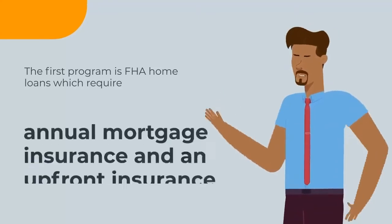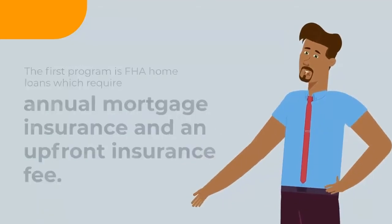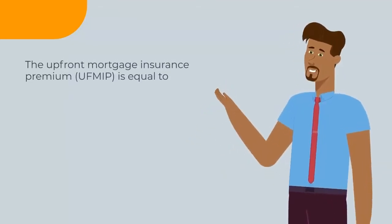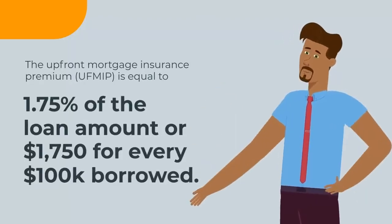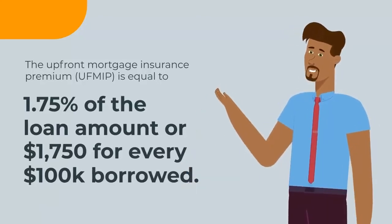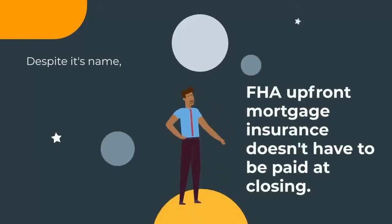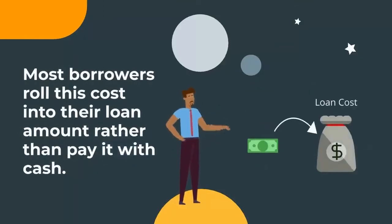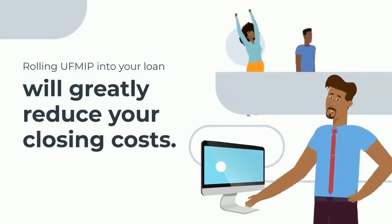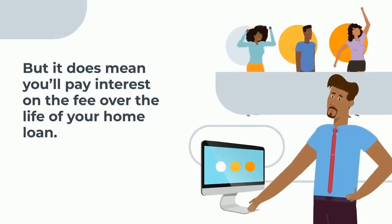Let's look at some of these types of programs with upfront mortgage insurance. The first program is FHA home loans, which require annual mortgage insurance and an upfront insurance fee. The upfront mortgage insurance premium, or UFMIP, is equal to 1.75% of the loan amount, or $1,750 for every $100,000 borrowed. Despite its name, FHA upfront mortgage insurance doesn't have to be paid at closing. Most borrowers roll this cost into their loan amount rather than pay it with cash. Rolling upfront mortgage insurance premium into your loan will greatly reduce your closing costs, but it does mean you'll pay interest on the fee over the life of the loan.